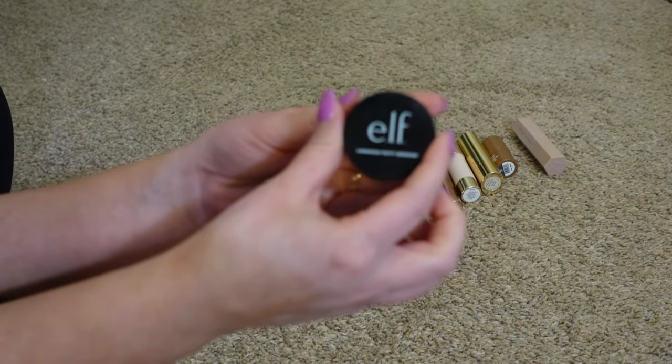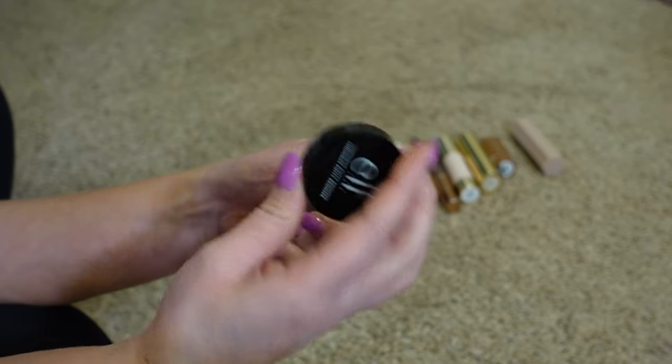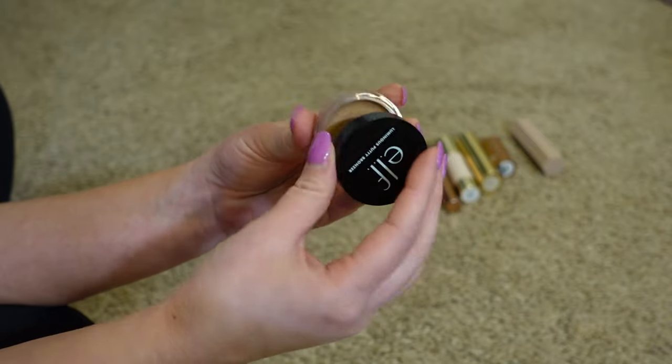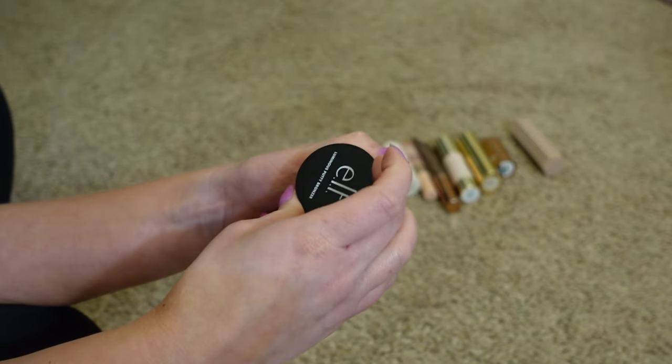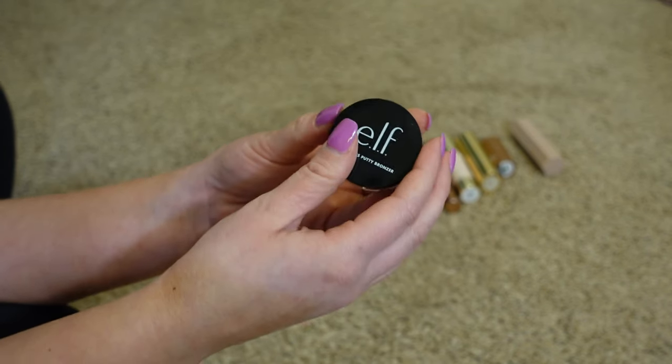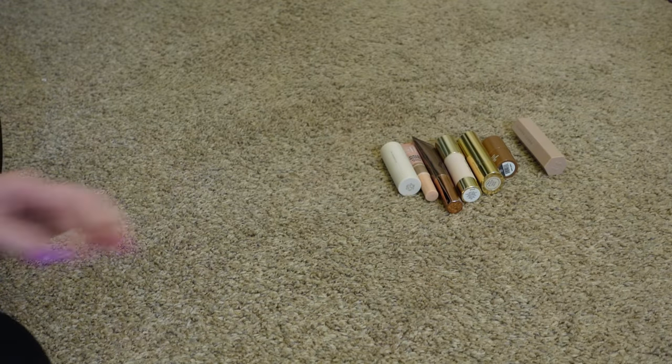So we've got the e.l.f. Luminous Putty Bronzer. I decluttered the regular version of this last year, and then I got this and I was like, you know what? This will probably be good. No, it's not. It fades. I don't like it. I don't think it's really great. I think they could do a lot better, so I'm decluttering this. And it leaves sparkles on your face, which isn't what I'm looking for.